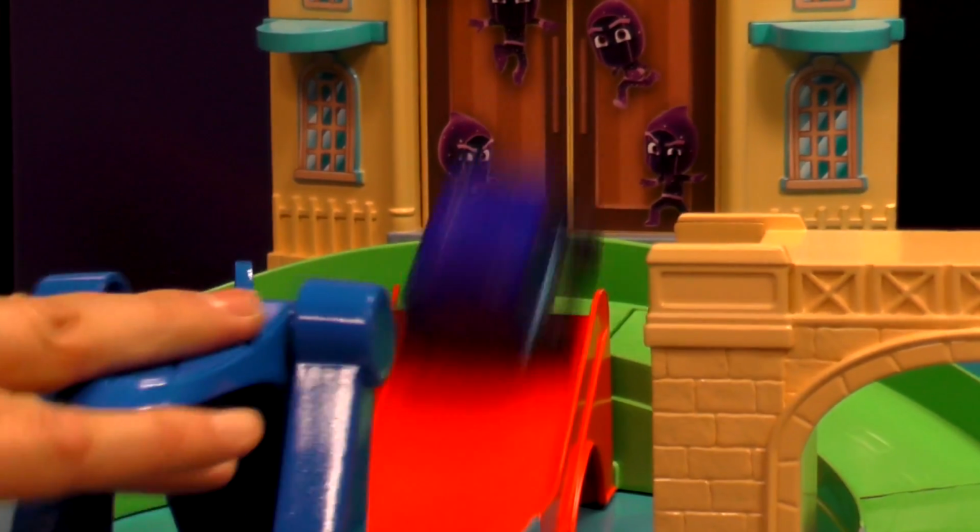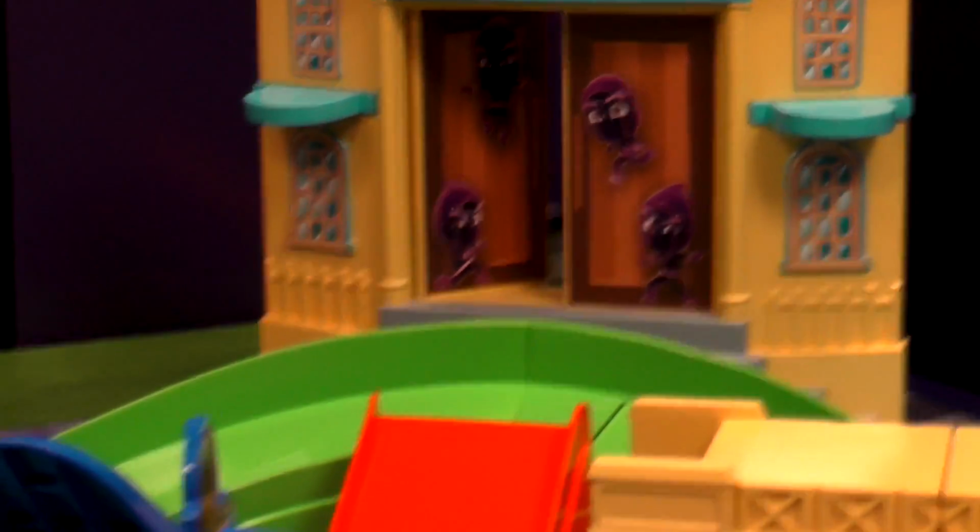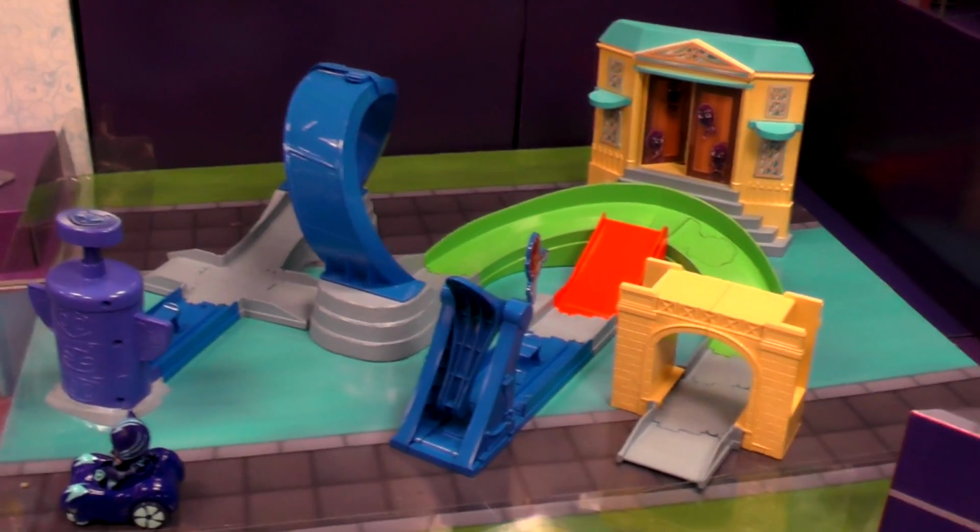And then the other fun part of this is some ramp launching action. So we're going to launch Night Ninja through the museum doors, past the Ninjalinos, and through the back rampway. So that'll be coming this fall. We're very excited about that.